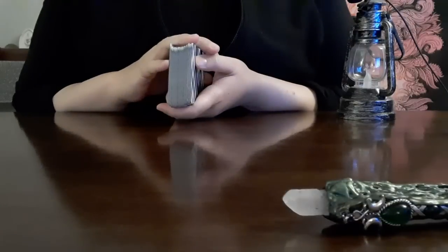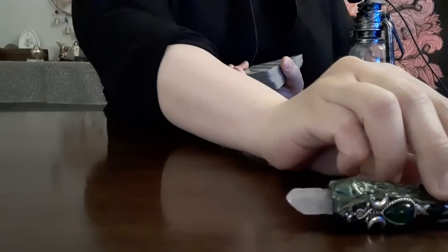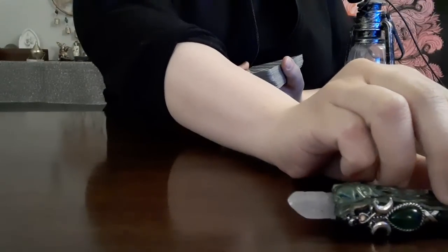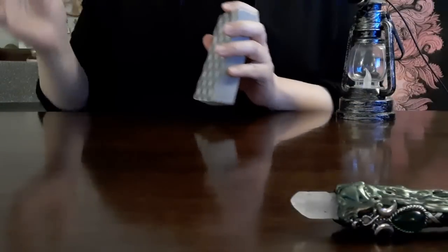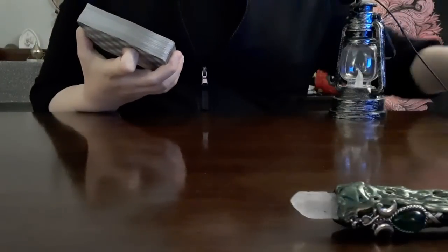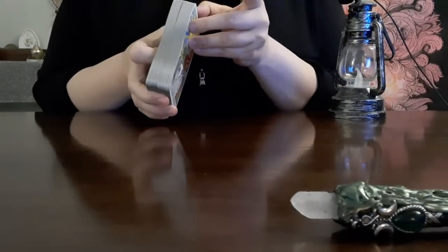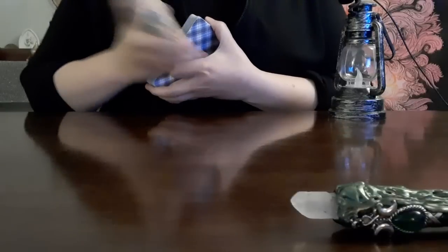Hey guys, this is the reading for those of you that chose group number 1, which is the green wand. So let's take a look at what direction you're being guided towards next. If you missed what I mentioned about the camera angles in the intro, I'm just going to alternate because I know people have a preference, but I'm just going to do it as I feel intuitively.